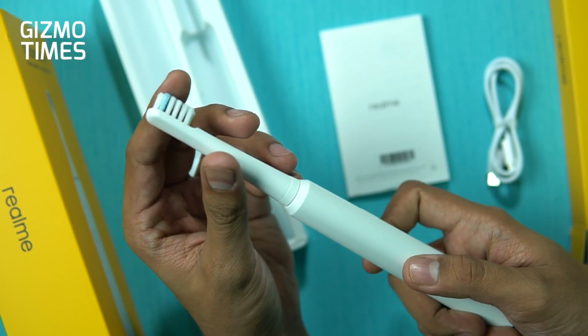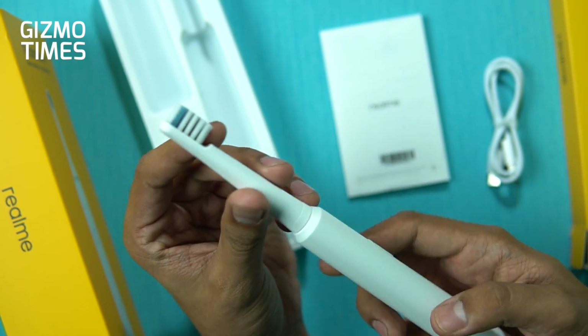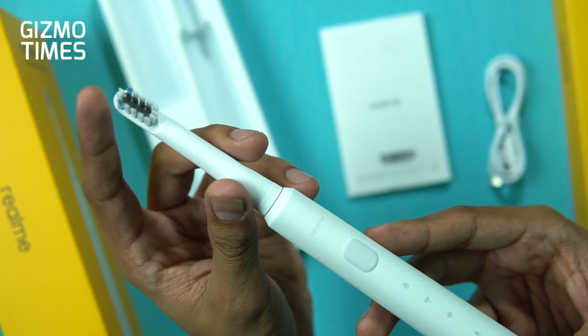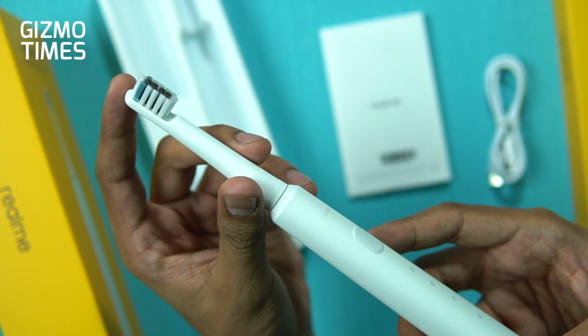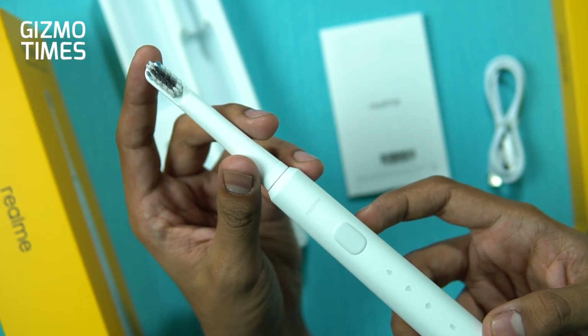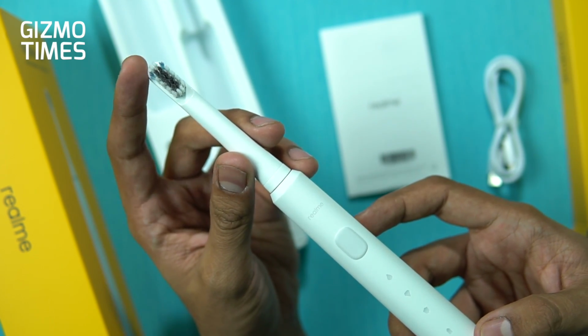So sometimes when you try to reach the corners or even the grooves between the teeth, this would not really do well in those areas, because you either try to push it with your own pressure, or else it gets ignored. Those areas cannot be cleaned at all.